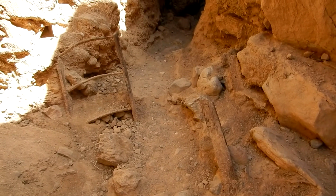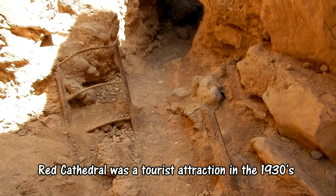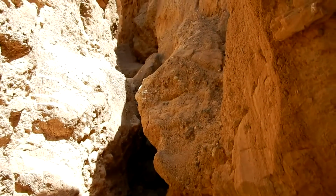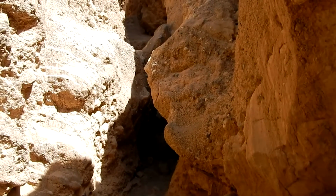Well, this area where we are right now is the area where the old road used to end, and this ladder has been buried in a landslide here, and you have to kind of crawl through some spaces here to get through to the end of this, but it's kind of a neat area.